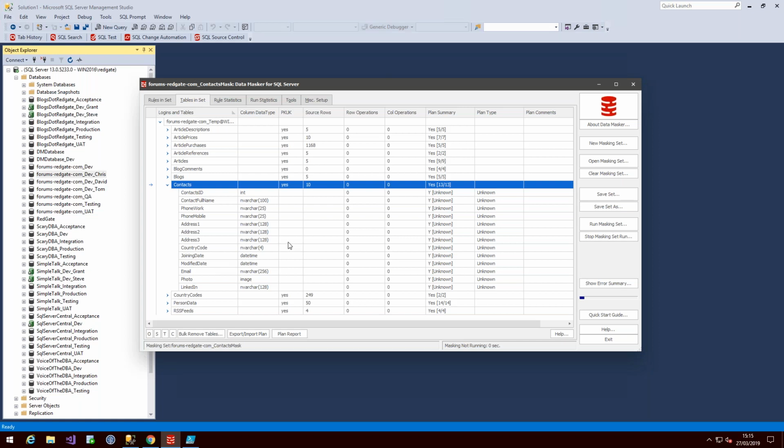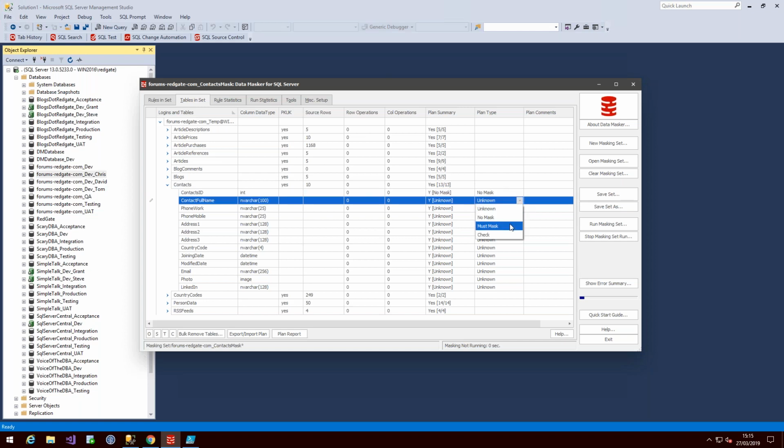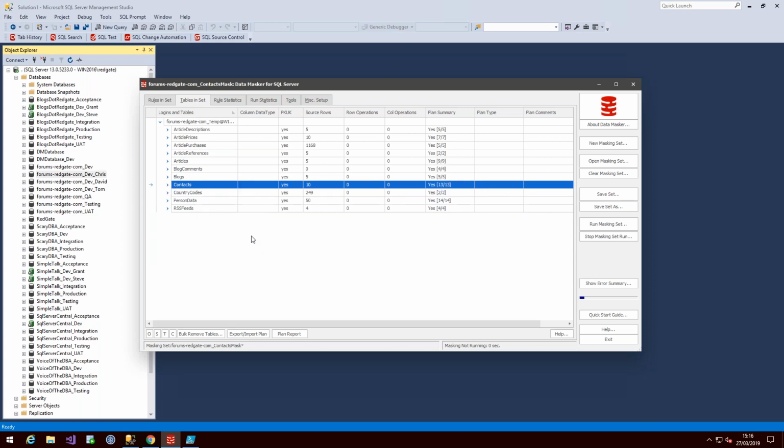Now, we can actively build ourselves a to-do list up against this and actually say, well, contacts ID, for instance, that's only a numeric value. We're not worried about it. So we'll say no mask. Contact full name. Yes, absolutely. That's sensitive data. We're going to go ahead and mask that. And this allows us to then build up that effectively implementation list of columns that need to be protected when we go ahead and mask them. Now, once we're building our to-do list, of course, there are a few other things that we need to bear in mind.